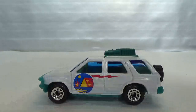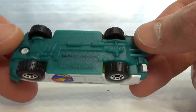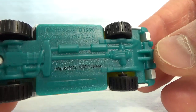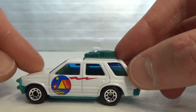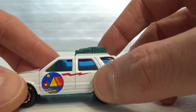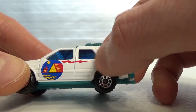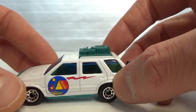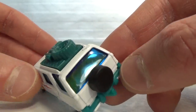Then we got the Matchbox Vauxhall Frontera, also known as the Opel Frontera or the Isuzu Rodeo. So this was a 5-pack version, it's got suspension. The USA version would have said something like, I don't know, Tours on here, something Tours. They had an extra tampo, the USA versions, but the rest of the world got these without the text on it.